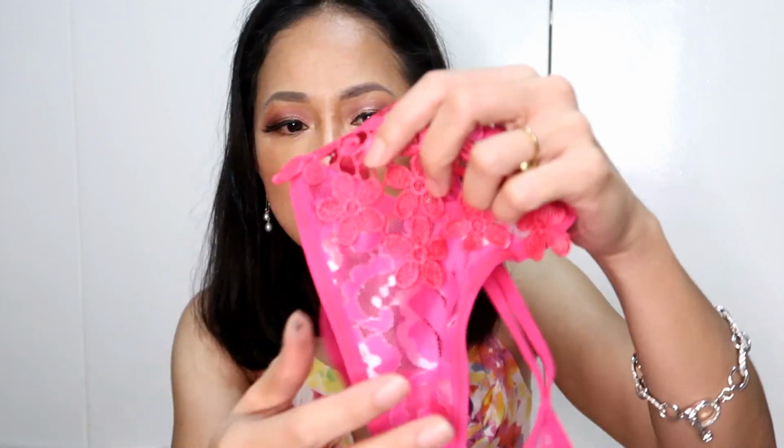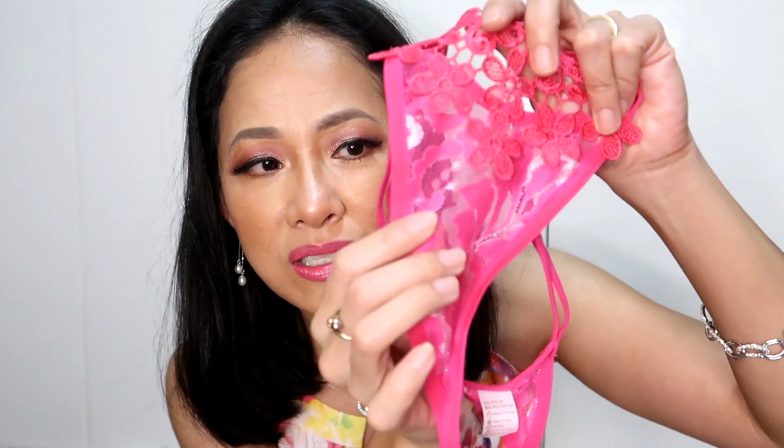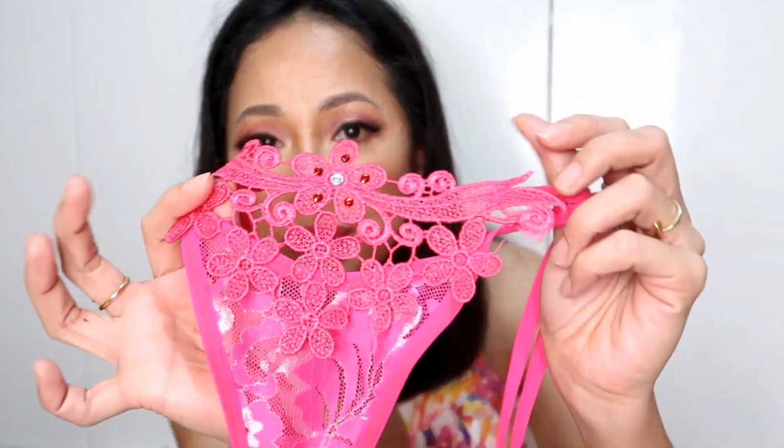Do you see? Pwede mo siyang headpiece, no? Ayaw niya sa baba, ang headpiece niya na lang. Ganda niya, oh. Oh, match niya yung lipstick, no? Ganda-ganda. It's not really see-through. No, it has a mesh, but flowery. It's a very affordable, sexy lingerie.